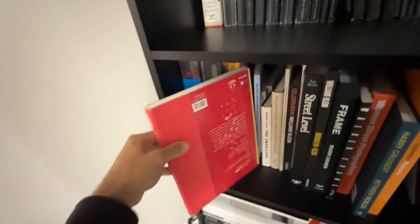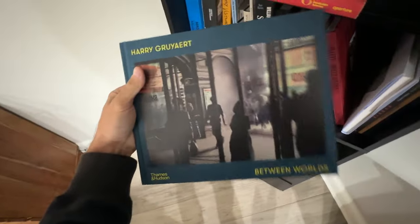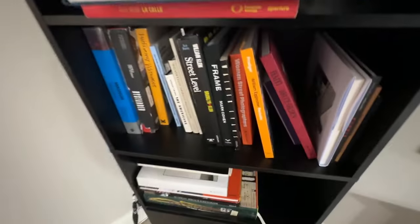And so, yeah, simple suggestion, Koudelka, Larry Towell. Those are two of my favorites. When it comes to color photography, Alex Webb. We have Harry Gruyaert. Yeah, I'd say stick to the classics.